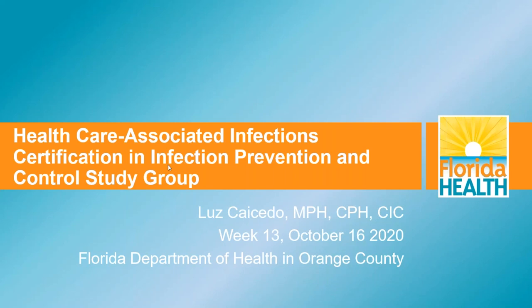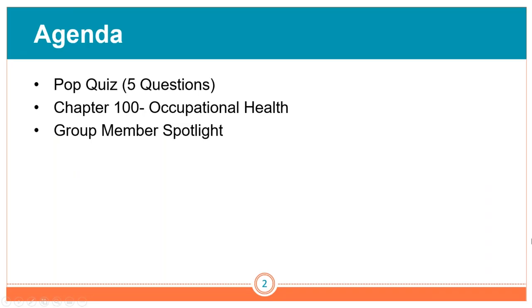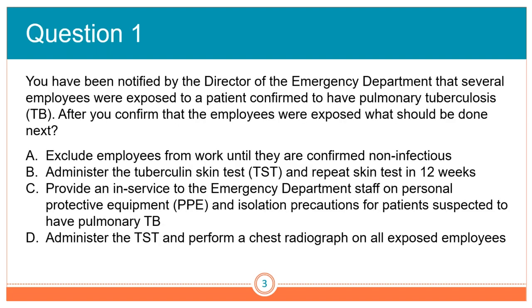Okay, so let's go ahead and get started. Today is an important chapter. Oh, okay, all of the chapters are important. We've gone over this, but yes, we're going over occupational health and we're going to start off with some questions. So we're doing five questions and then we're going over occupational health, and then the group member spotlight should have been deleted, so that's my bad.